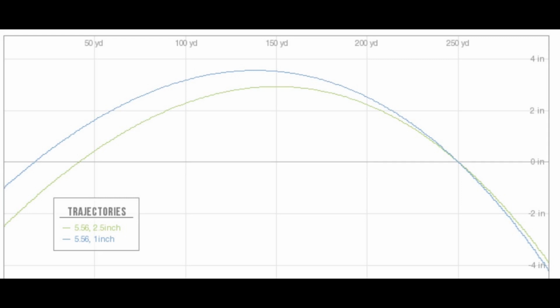And this shows the trajectories compared. Once again, both rifles are shooting the exact same cartridge. The only difference is the line of sight above the bore. The blue line is the rifle with a 1 inch difference, just like the M14. Notice that it is intersecting before it gets to 25 meters. That means by the time it's at 25 meters, the trajectory is above the line of sight.